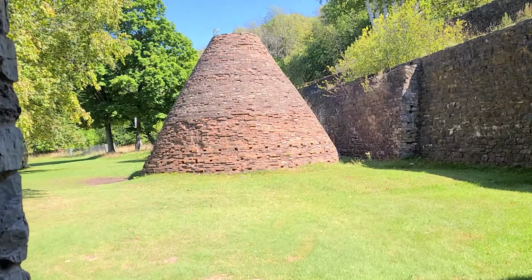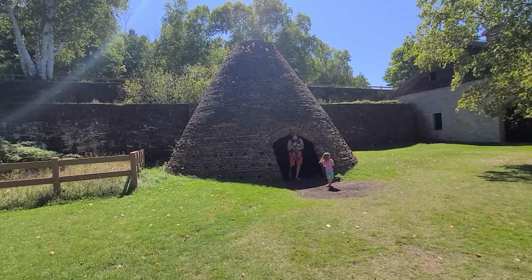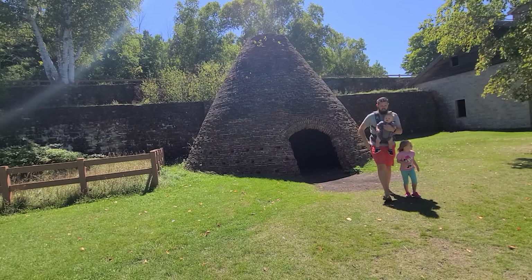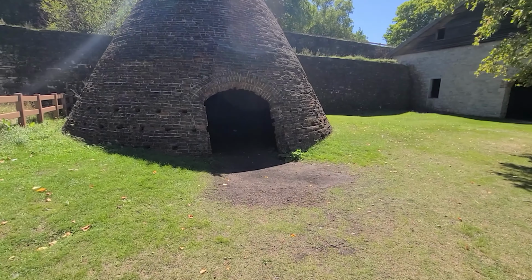Charcoal kilns enclosed by a timber framework are shown in operation at the left of this 1868 photograph. Here's the photograph. Fears were entertained that the supply of charcoal would fall short, but through extraordinary exertion, they now have another set of kilns ready and the supply will be kept up.